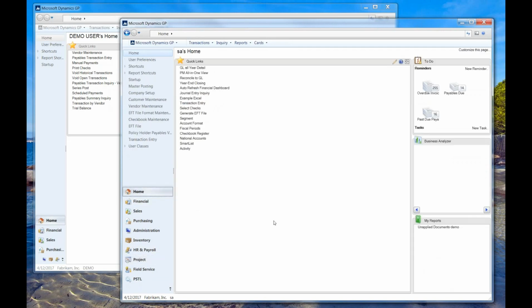So I'm going to go ahead and start with the home page. When a user is created in the Dynamics application, they have the ability to control their home page, and it's based on their role, and I'm going to show you in a minute what that means. But I'm logged in as the system administrator, and the system administrator for the GP application can see everything and has full control. So let's go ahead and look at what the home page includes.